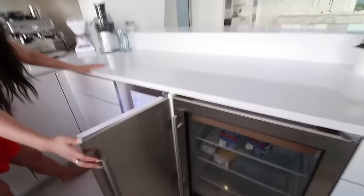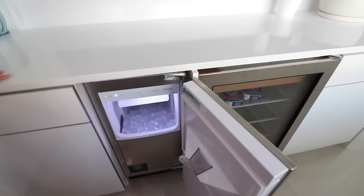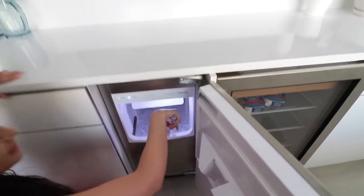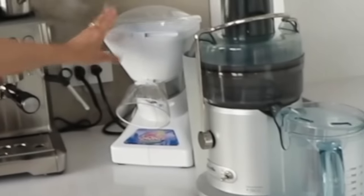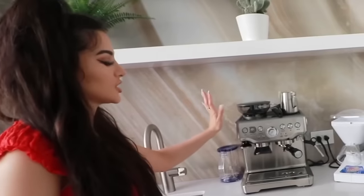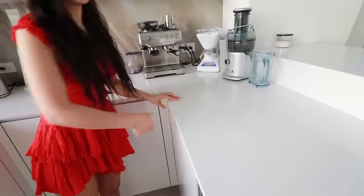This is an ice maker. So it just keeps constantly making ice. It's got like 20 pounds of ice in it. You trying to have a drink, you always have ice. So over here, I have my juicer. I have my snow cone maker, which is my favorite thing ever, and it's so easy to use. And I have a coffee maker. Well, it's actually an espresso maker. And over here, I have all my tea and coffee and everything I need to make everything.